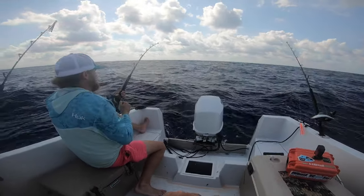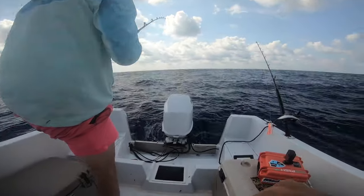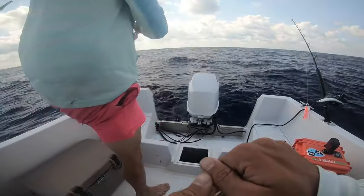This fish is tiring me out. She's coming in. Dude, this cushion thing is amazing. Right?